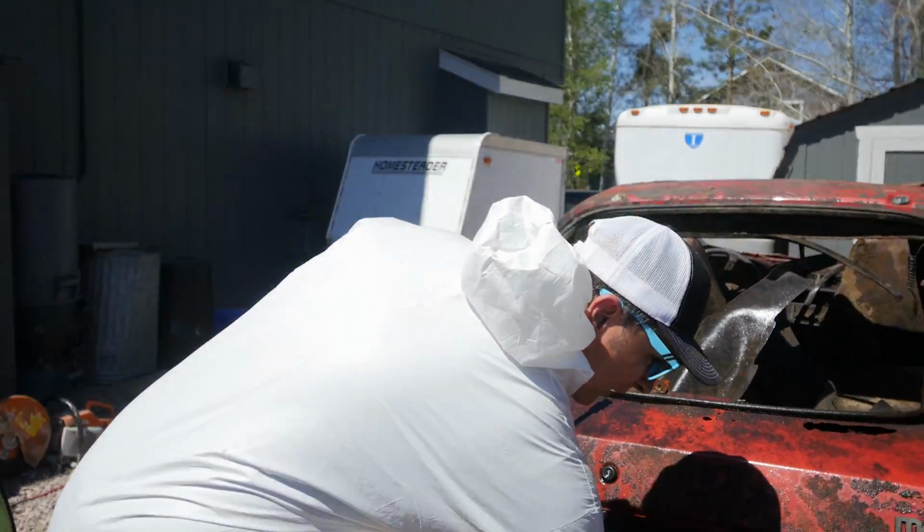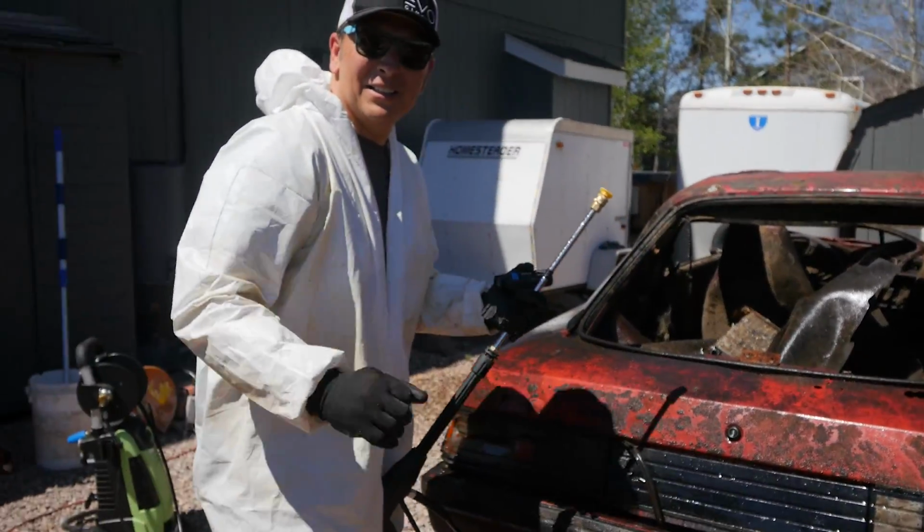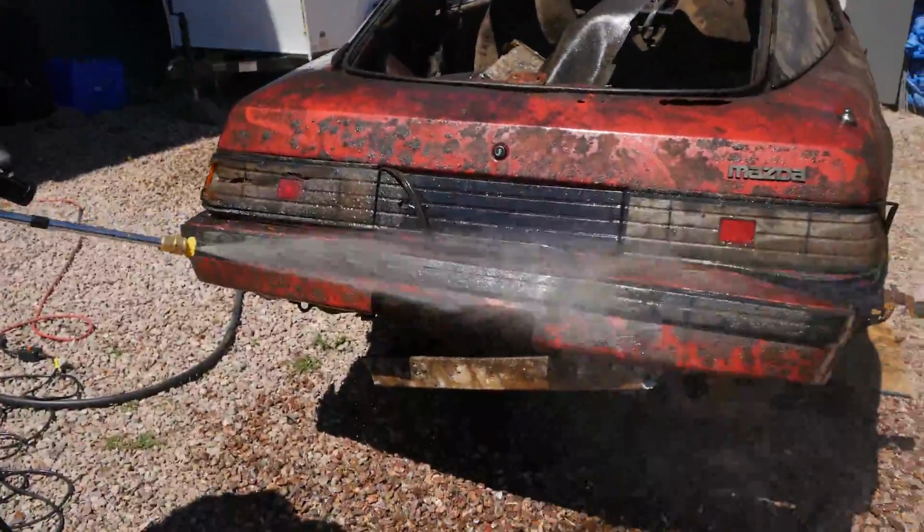A little duct tape also. That bumper. It's as good as new, Kira. Yeah, it looks brand new.